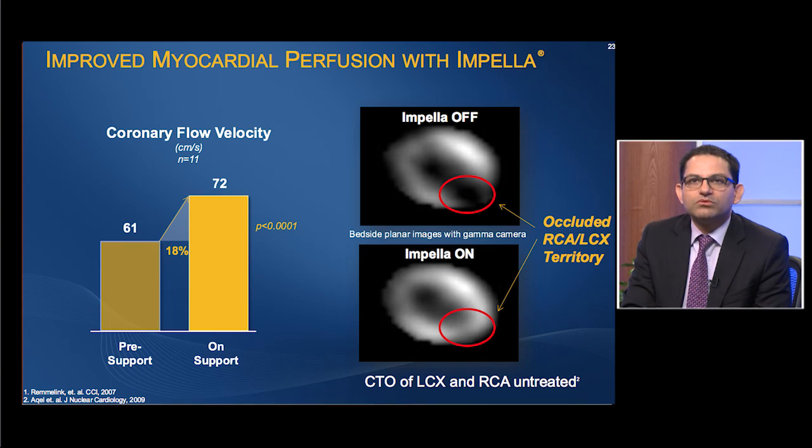This also is coupled with another study, a case report that essentially looked at one of the few studies looking at active myocardial perfusion in the setting of an Impella device. And what you can see here is an ischemic zone in the heart when the Impella is off, and then when the Impella device is activated, you can see now a significant increase in global myocardial perfusion simply by unloading the left ventricle without actually doing an intervention on this particular patient.